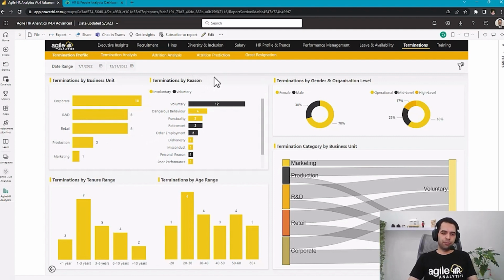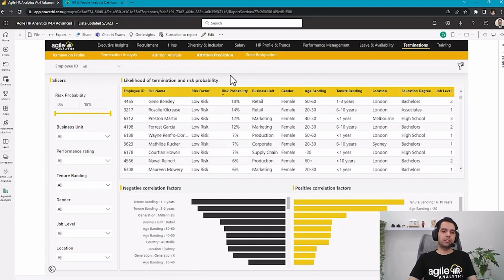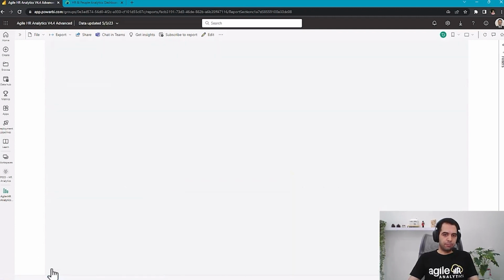And the other report that we have inside this section is attrition prediction. And you have the option to check the risk probability to leave the company for each one of the employees. And you can slice and dice data based on the slices here at the left hand side. And you can also see the negative and positive correlated factors that you have inside your company. We used Python and random forest algorithms, k-means clustering, to enable this feature for our customers. And you can specify the factors and fields that you want to include in this report.